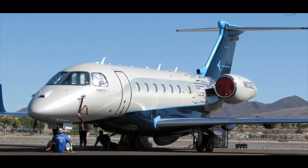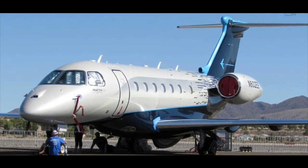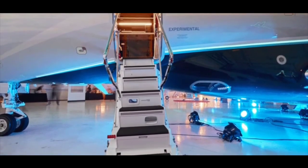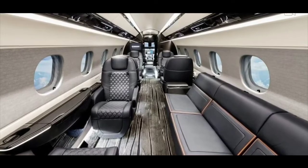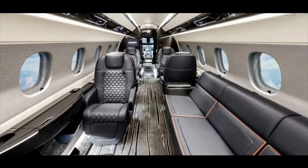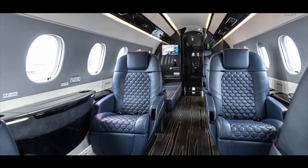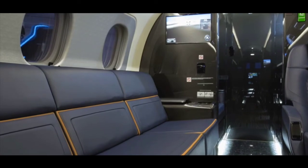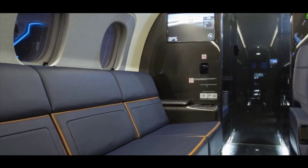Dialing in the temperature, entertainment, blinds and lights, the Praetor 600's tech panel also displays flight information and is available on personal devices through Honeywell Ovation Select. High capacity and high-speed connectivity is offered via Viasat's Ka band, with speeds of up to 16 megabits per second and unlimited streaming, even big files and movies.